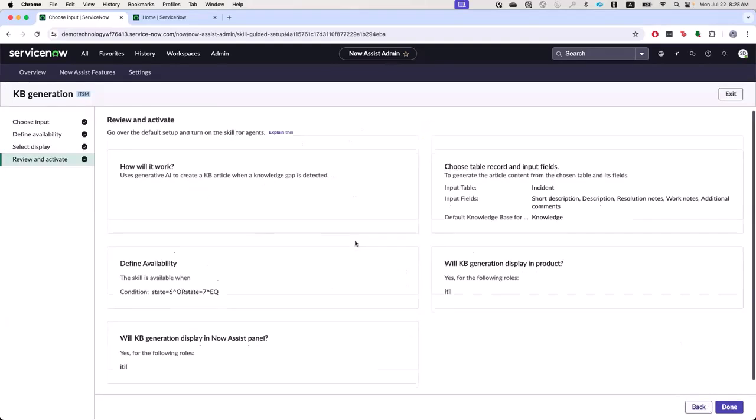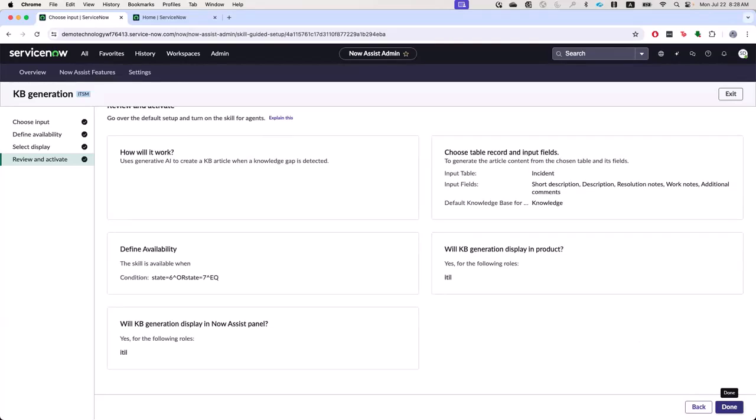The last step is just to review everything that you've done, and you can just activate the skill.